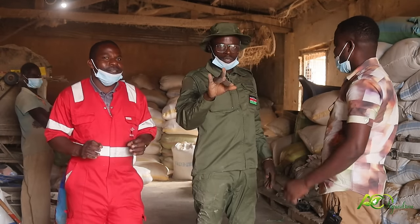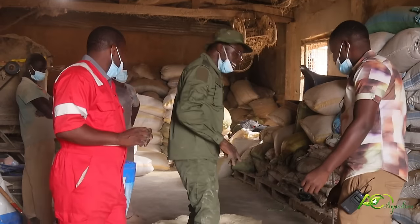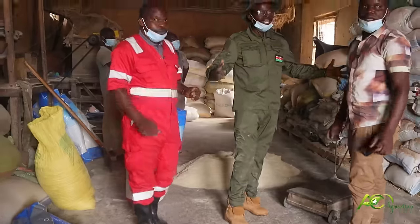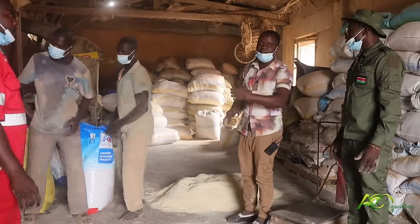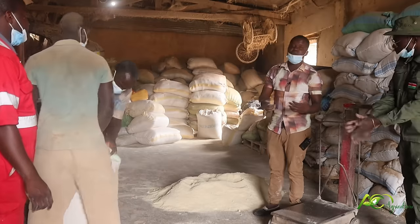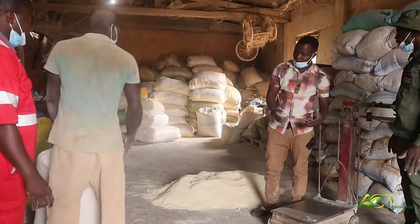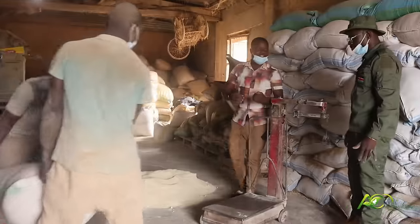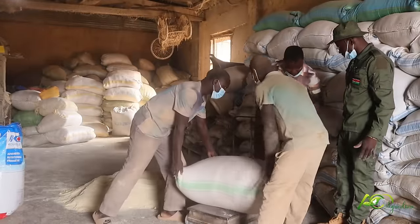So guys, you've gotten that one. We use bran and number two maize because you don't want the chicken to get very fat. Now they are bringing broken maize so that, as I told you, we use 100 kgs of broken. So you measure it again? I measure so that the customer can see.